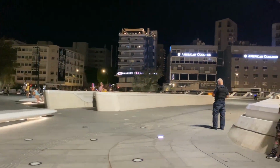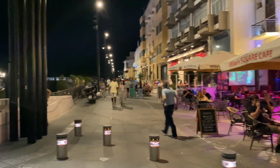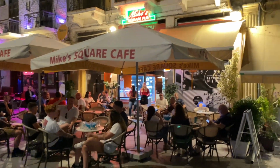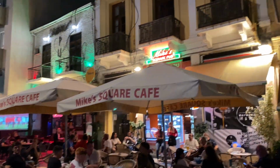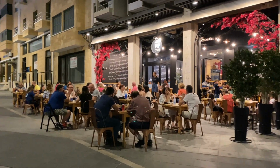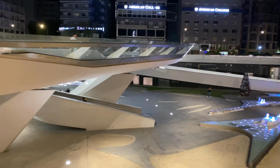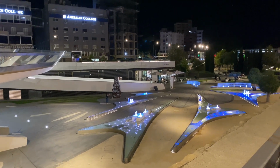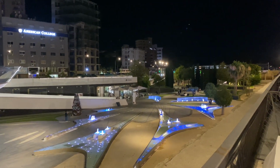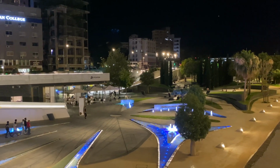This guy is also filming. We are back at Eleftheria Square. And look at these beautiful balconies. And here is the moat with soft blue lights and fountains at night. It looks really gorgeous. A lot of people are walking and taking pictures and enjoying the beautiful, warm Nicosia night.